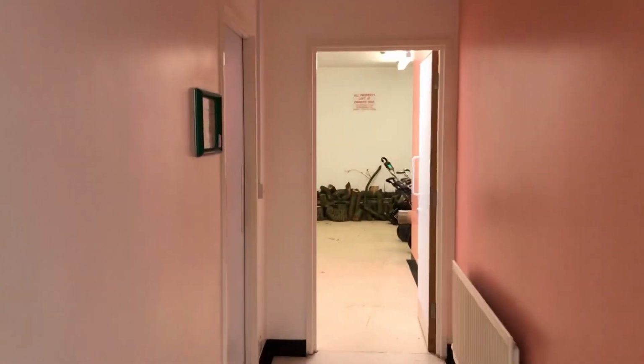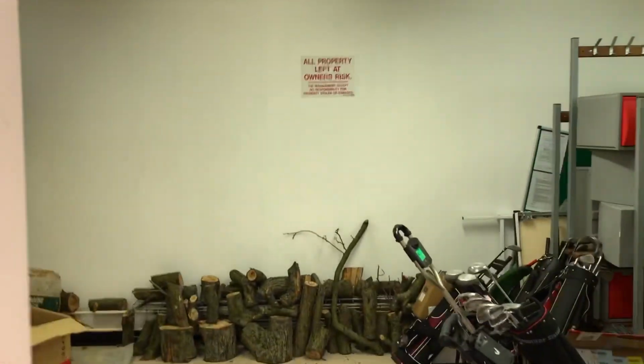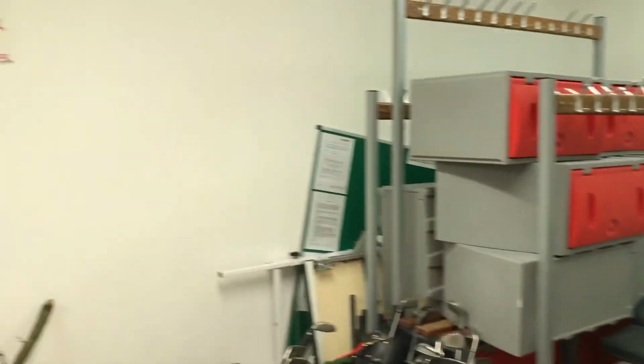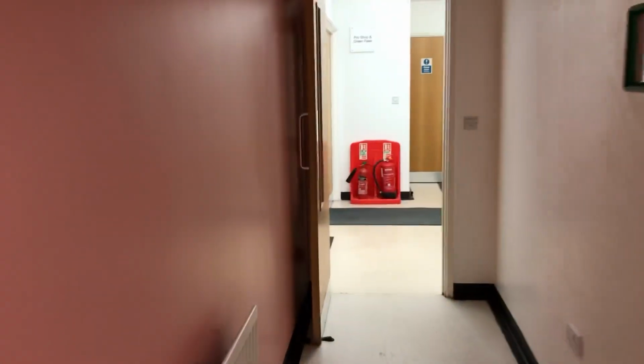Coming through here, this is the storeroom. This is where we're going to store all of our kit. Some members of the committee and other very helpful people are going to come beforehand. We're going to get this room tidied up, and there's going to be a specific area for ICC. At the moment there is some golf stuff here. There are a few members of the golf club who leave their golf equipment here, but there's plenty of space for us all to coexist very happily.